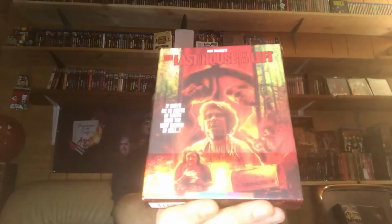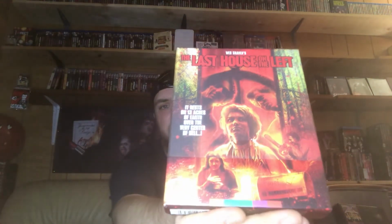Found this on Amazon for a price that was so ridiculous I couldn't walk away from it. I think I paid $18 for this release, and for it being an Arrow Video limited edition release, 18 bucks, guys. It's a great fucking price. But that is The Last House on the Left. Of course, this is the original Wes Craven, The Last House on the Left. If you ask me, I kind of like the remake just a little bit better. But it's a gruesome fucking film right here.